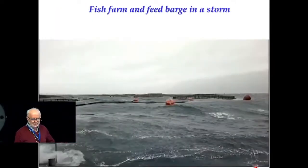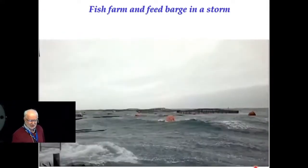Then comes the effect of waves. And this is a movie from a fish farm and feed barge in the storm. And what you can see from that, which is typical of net cages, is that they follow the waves very much. But if you look at the feed barge, it doesn't follow it at all. And as you see illustrated here.